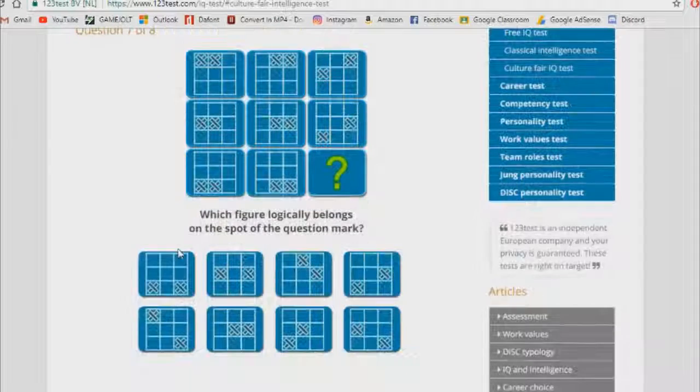Okay. 7 of 8. Second last question. So top right, top middle, middle right, like that. Middle right should be on this one right here. But it's not like that, so it should be middle, right, if it goes down one each time, it should be, I don't know, I'm gonna have to take a guess, this one.